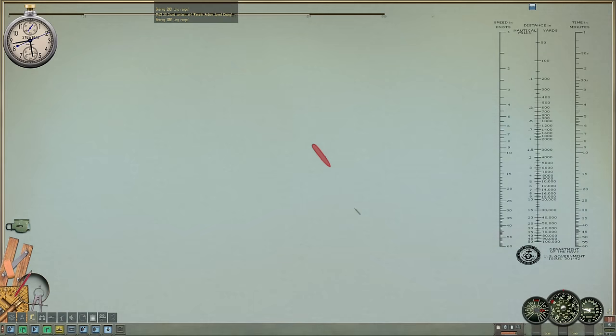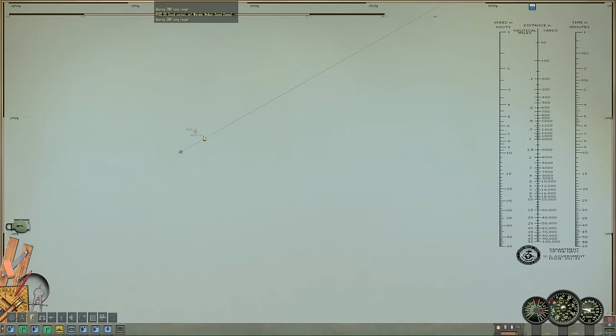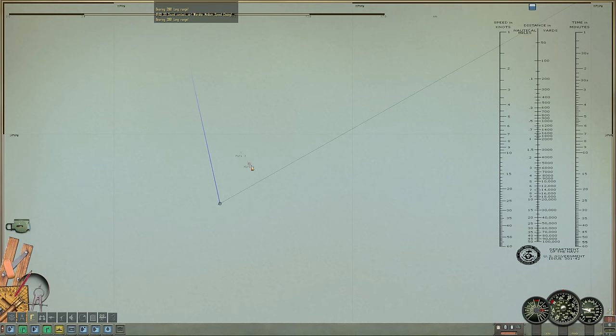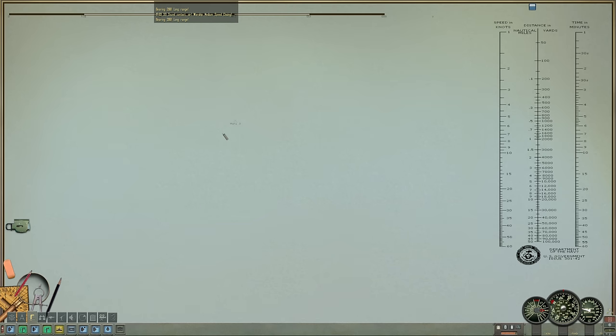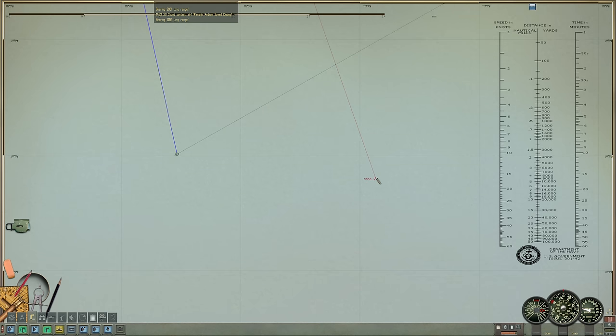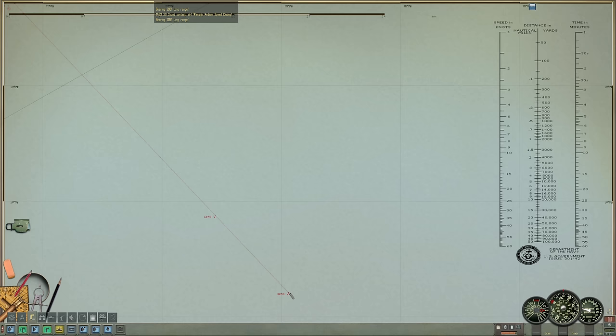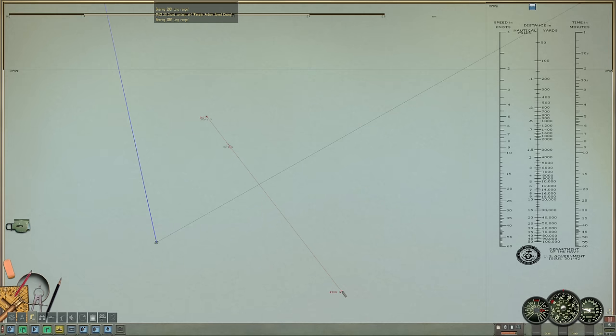Hi everyone. Right, we've come across another warship. This one appears to be on its own. Let me show you where we are. We are coming around Formosa, which is Taiwan, isn't it? I think the old name for Taiwan. Let's get that there. She's doing 13 knots. And she's sailing on a course. Where are you? Something like that.